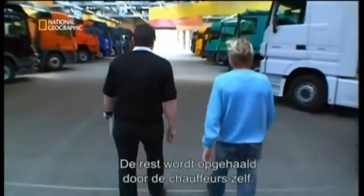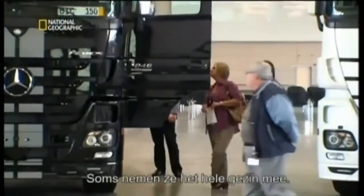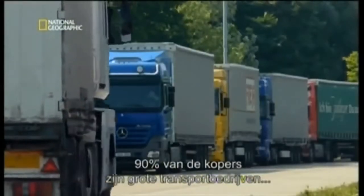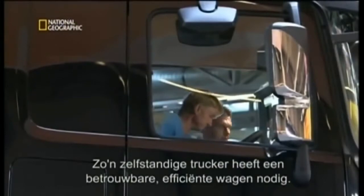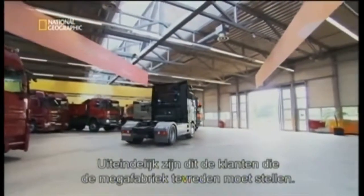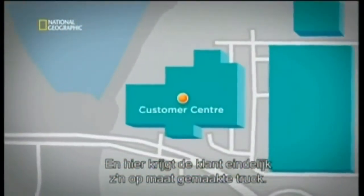The rest are actually picked up by the drivers themselves, sometimes with the family in tow. While about 90% of the plant's customers are fleet companies, the rest are lone truckers, a driver who needs a vehicle as trustworthy as it is efficient. Ultimately, this is the customer the Megafactory has to please. And here's where customer finally meets custom truck.